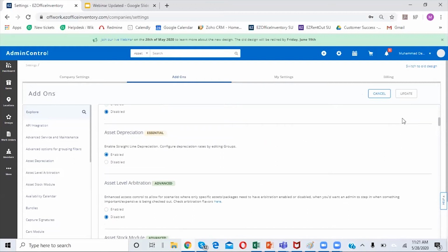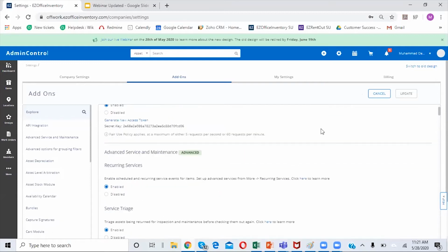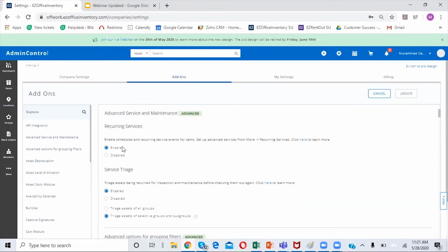And another thing that we've done is, and this is a very subtle and nice hint over here. So let's say I go ahead and disable recurring services. As soon as I take an action over here, you can see that the button changes color from white to blue, which basically just means that, hey, again, the system is hinting you that you need to click on update before you can actually exit.